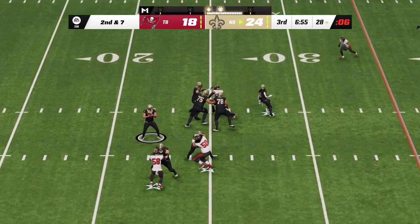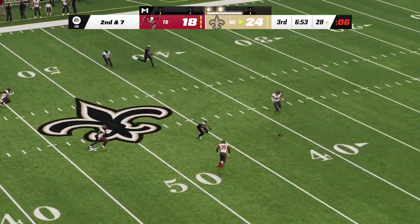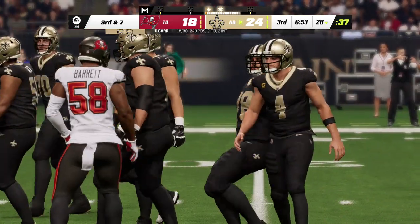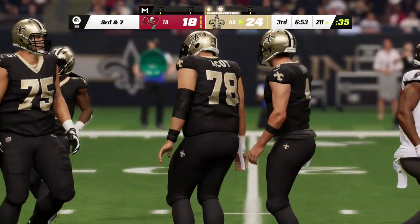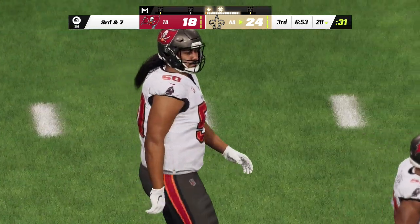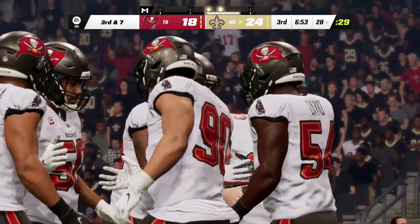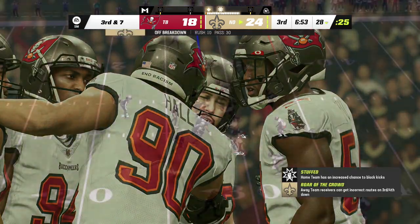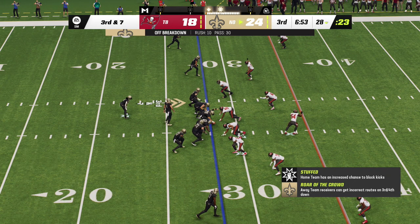On 2nd and 7, Carr. And this one is incomplete. Not his best throw there, but where we sit right now in the third quarter, he's had a pretty good game throwing the football. He certainly has, and it's not exactly the point where we're doing 4-minute offense yet, but they've got to think about, I'm not going to say milking the clock, but understanding clock management here on out.